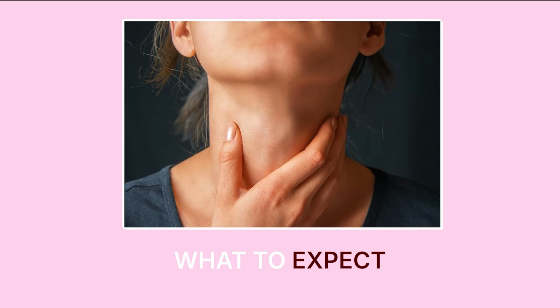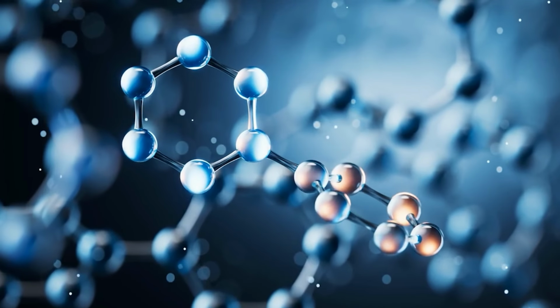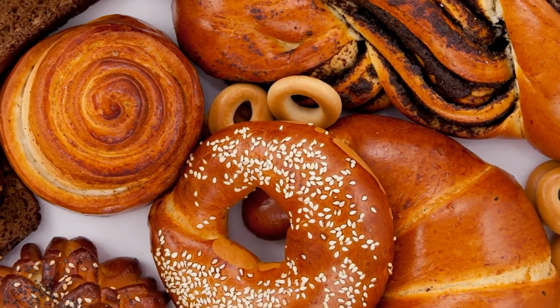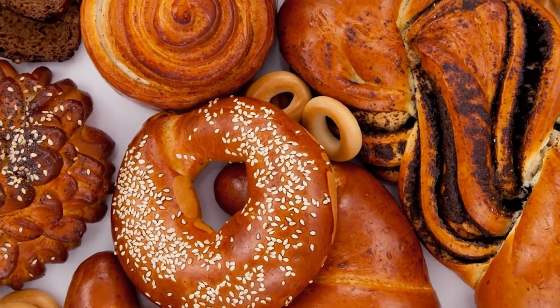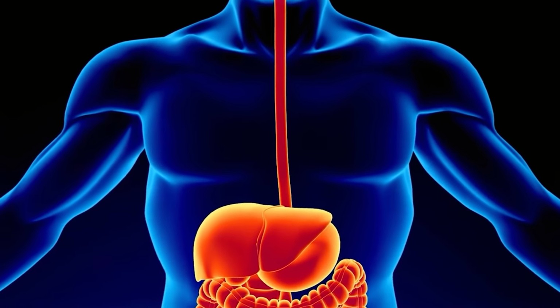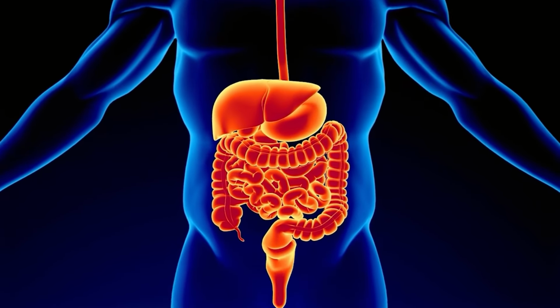What to expect? Healing your gut and supporting your thyroid takes time. This isn't a quick fix. Month 1. Focus on implementation. Remove gluten, heal gut lining, add fermented foods. You might not see dramatic changes yet.